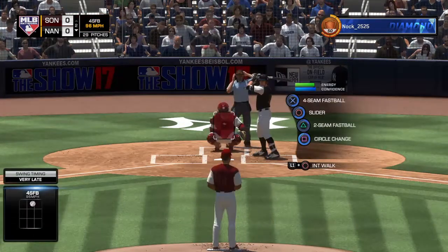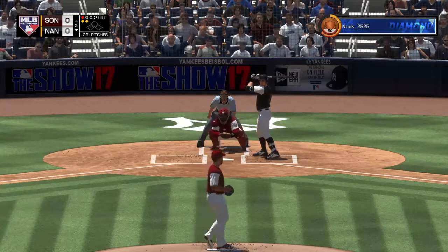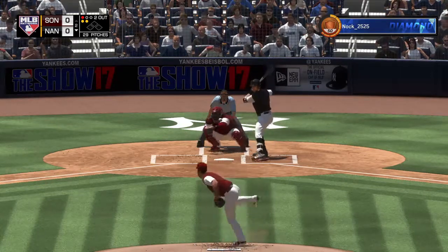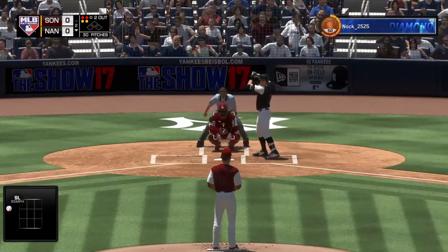And that fastball's too much for him there. 1-2. Well, that looked like a hittable pitch, Matt, in a hittable location to a good hitter. You just don't see him miss many pitches like that. That misses, and we're even at 2-2.